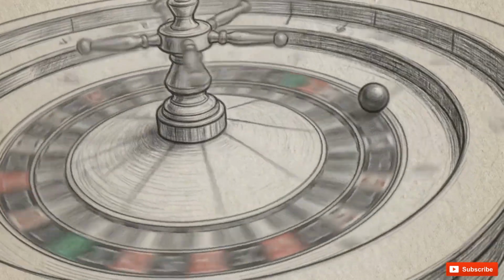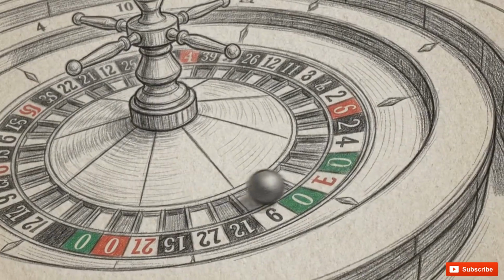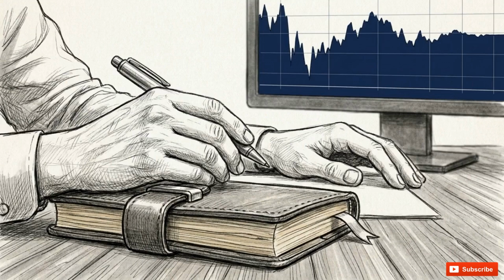Treat a small trading account just like a gambling fund, and the market will gladly take your money. To survive those early stages, you need a strict 5-step mathematical framework. This system is designed to get you trading without immediately blowing your account.